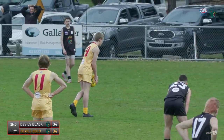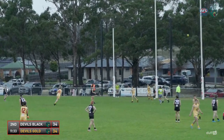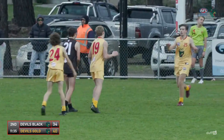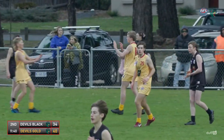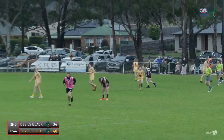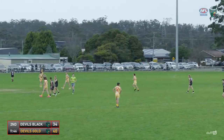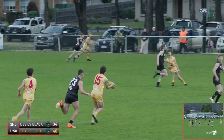Quick exit from D50. Got the footy moving along the wing. Great link up by hand. And then a great finish as well from Bailey, who slots it straight over the goal umpire's hat. So all of a sudden, the Gold have just wrestled back a bit of momentum here, middle stages of this second quarter. And you can just see here, they just linked up by hand.